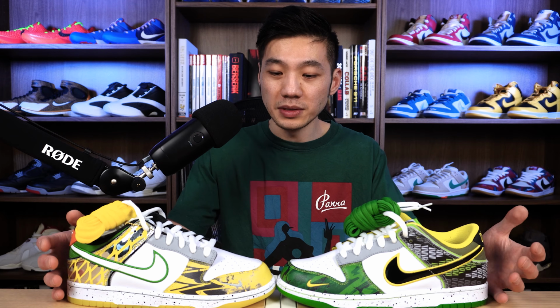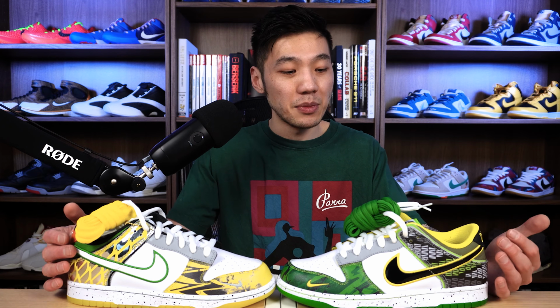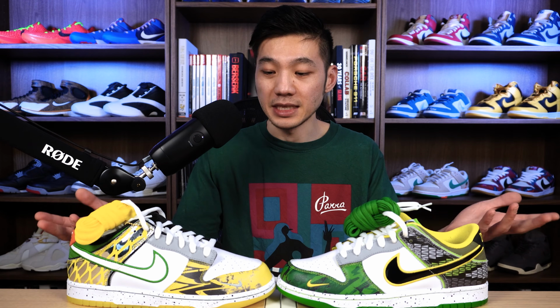And overall, the colors for Oregon, I think, are very nice too. Just green, yellow, and black and white, very distinguishable. I do like this shoe. I do wonder though, why they didn't take this design and put it on the SB Dunks. I think most people will agree they prefer SB Dunks over a normal dunk, and with a collaboration and limited release like this, I would have thought they would have gone with the SB silhouette, but here we are.